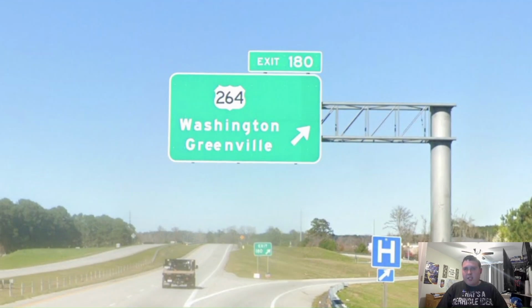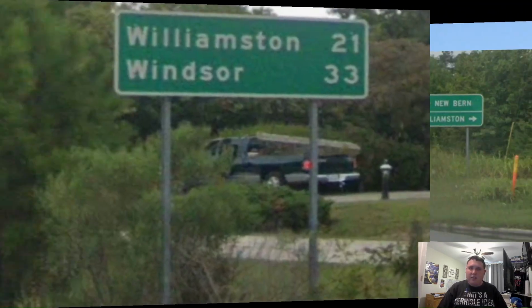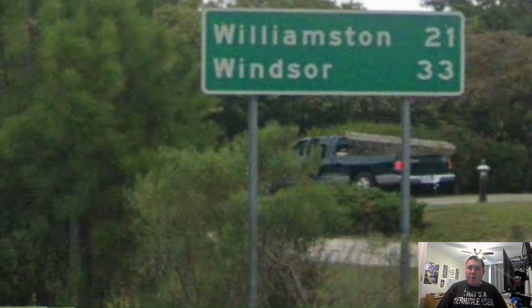Here in the Washington area, we're meeting with US 264, and signed for Washington and Greenville. Let's see what we're signed for at US 264. Oh, we're now signed north for Williamston, which I think is a good choice, because that's where I meet US 64 and US 13. And at our next mileage sign we get Windsor on the bottom line at 33 miles away.